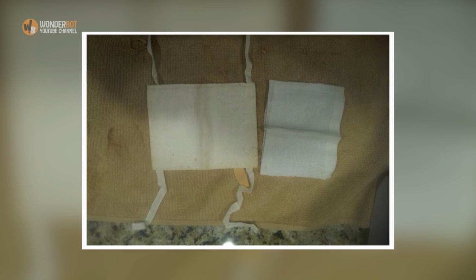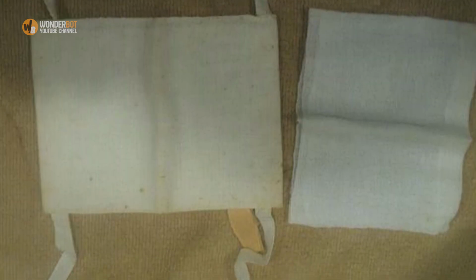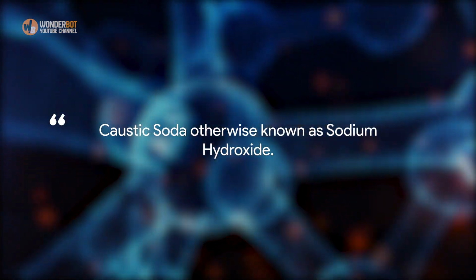The final layer of the box had some suspicious-looking packets. These turned out to be nothing more than medical masks. If you were subject to leagues of sick soldiers as well as toxic gas, you can bet these masks were an asset. One Redditor also believed that this box contained caustic soda, otherwise known as sodium hydroxide.